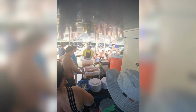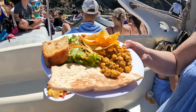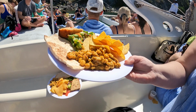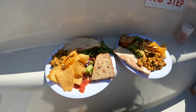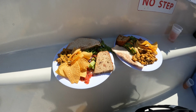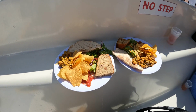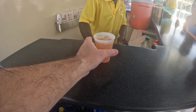And then we started to make our way over to Nevis, which is the sister island of St. Kitts. But for lunch, they had some sort of curry dish that had chicken and chickpeas, which was really good. They had salad, they had chips and salsa, they had some sort of, was it banana bread? Yeah. A nice assortment of food, and then it was an open bar as well.